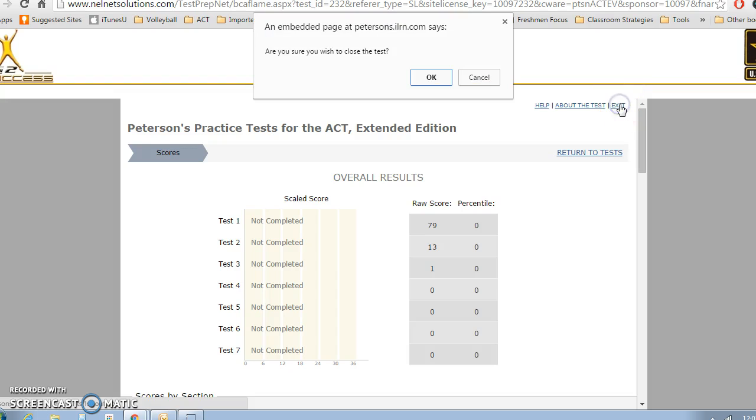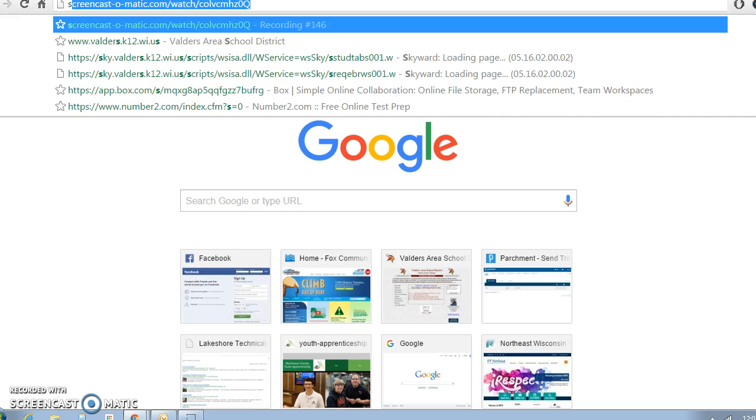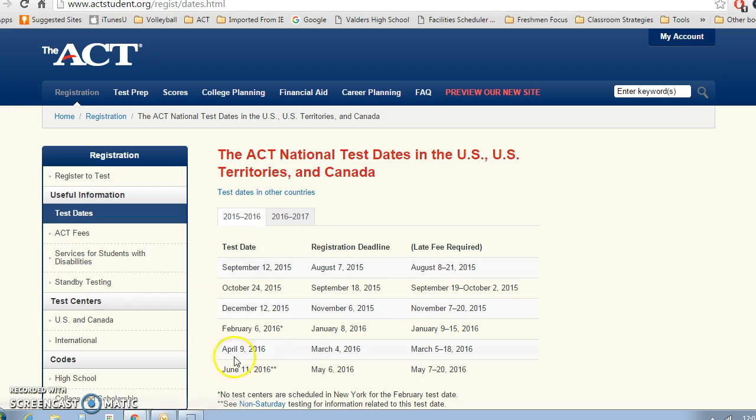Most students will choose to retake the ACT. If your child is interested in retaking the ACT, there are many national test dates, and to go to those test dates, you're going to go to actstudent.org, and there is test dates and deadlines, and they have all the national test dates, and all of these test dates are on a Saturday.